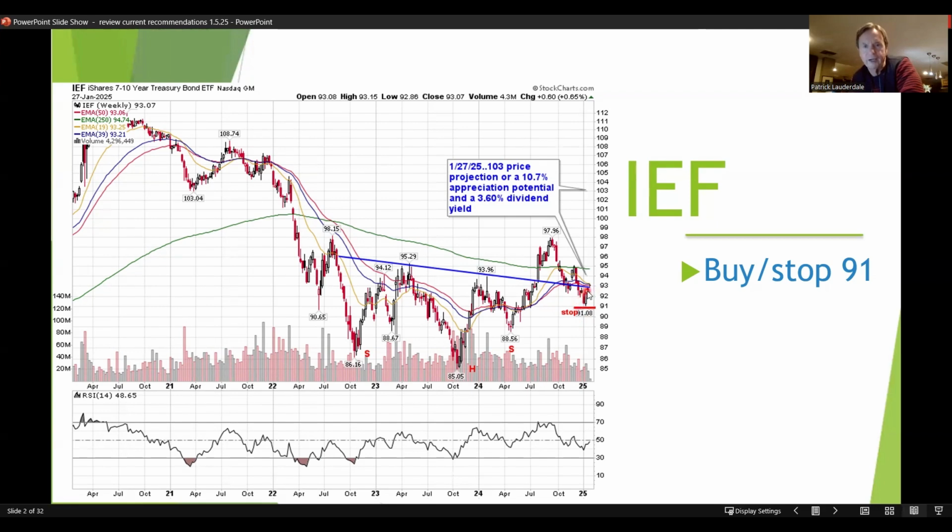So, I am going to jump ahead here a little bit and give a buy recommendation before we break through. But I got my stop down at 91. So we have, I don't know, a 2.5% potential loss on the downside. On the upside, we have a 103 price projection, which is close to 11% potential return and a 3.60 dividend yield. So this is my recommendation. I think it's timely.